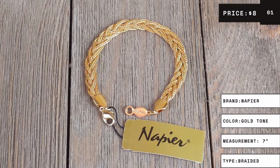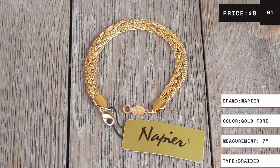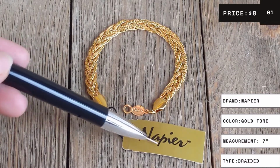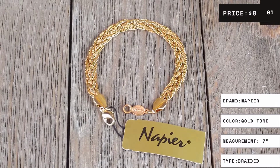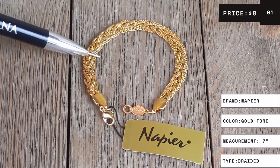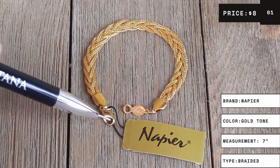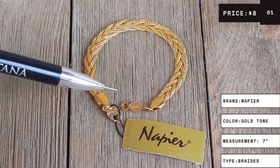Another reason why I know this is vintage is that this trademark tag was issued in 1988 and it was used into the 1990s. In 1996, Napier changed their trademark to the New Times with the lowercase i. In 1995, they came out with quite a few collections that were gold tone, simplistic. I really believe this is probably one of those pieces from one of those collections. If I'm wrong, that's fine. It either came out between the late 1980s to the mid 1990s, so definitely vintage.